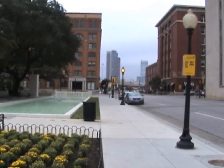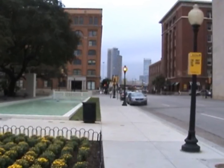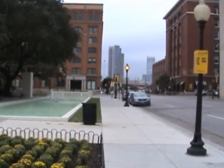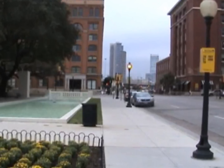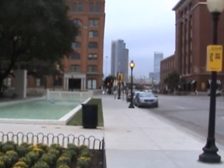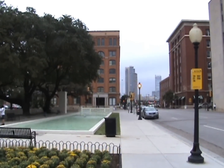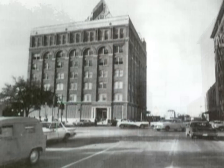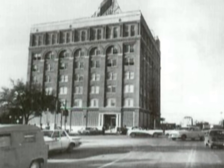The motorcade would then go down one block to Elm Street and make a left, right in front of the building on your left that is actually the Texas State Book Depository. This is the way it looked in 1963.